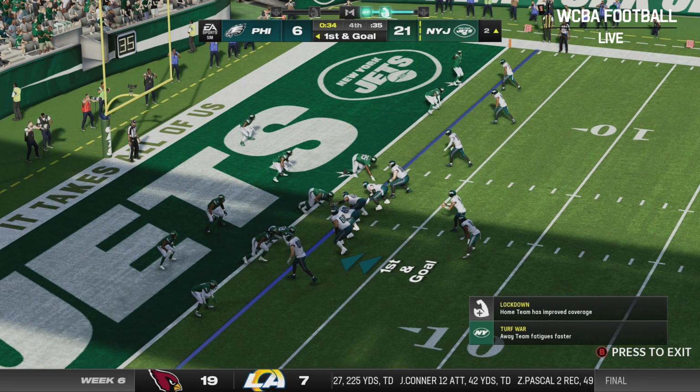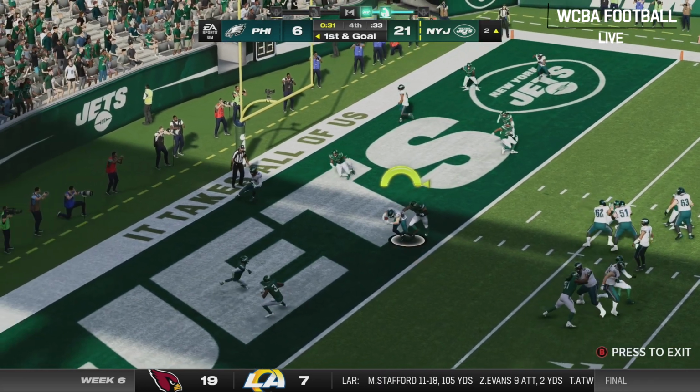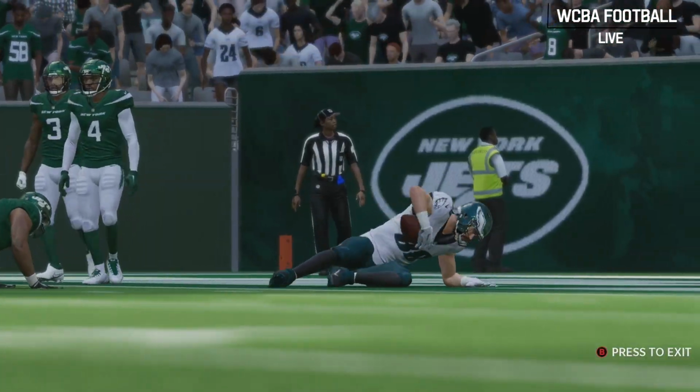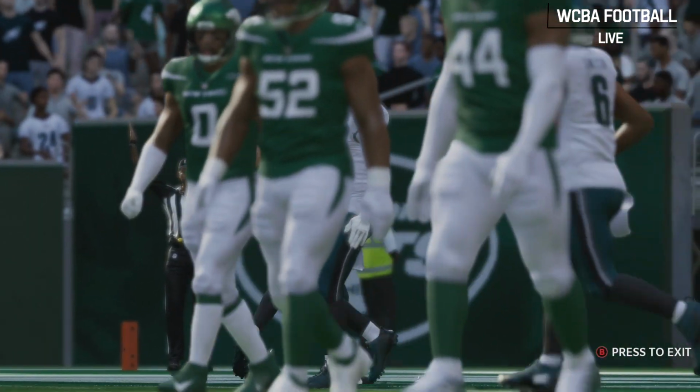Here's 1st and goal. Hurts sets up to throw it. And this is caught now for a late touchdown. So hold everything here. This one's not over yet.